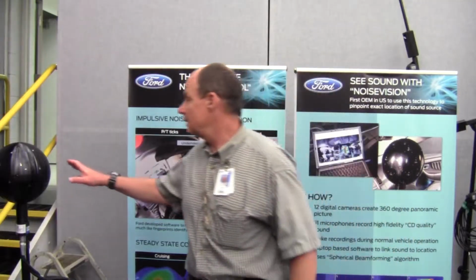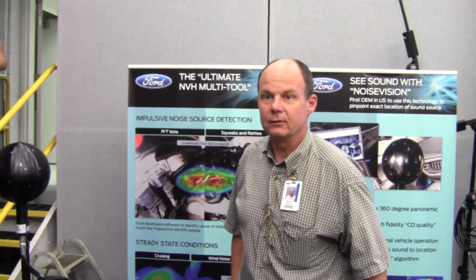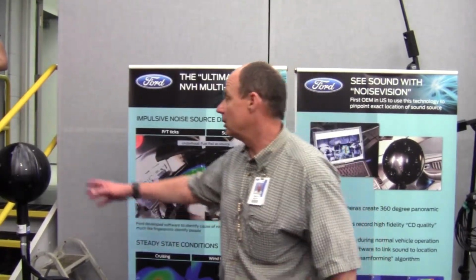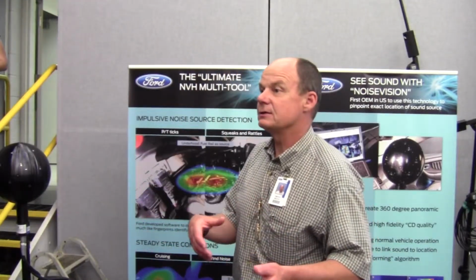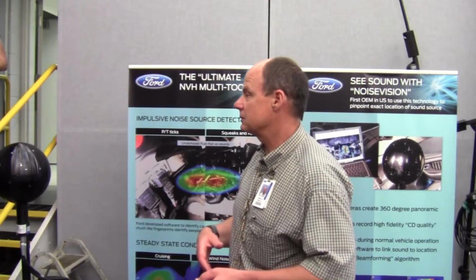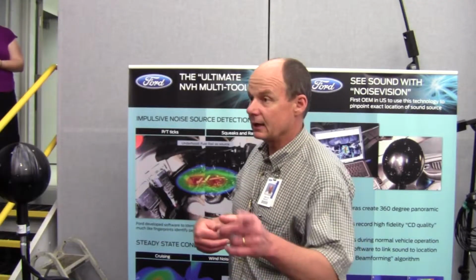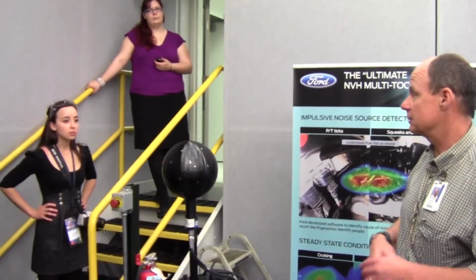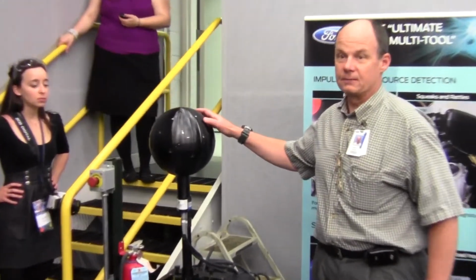So what I'd like to show you today is technology that we have to help what we say is see sound. Basically, we're able to identify with this ball where the source of a noise is, so that the painstaking problem of identifying the source doesn't take up my time, and I can do the development work to minimize it for the customer. The ball we call Pythagoras.